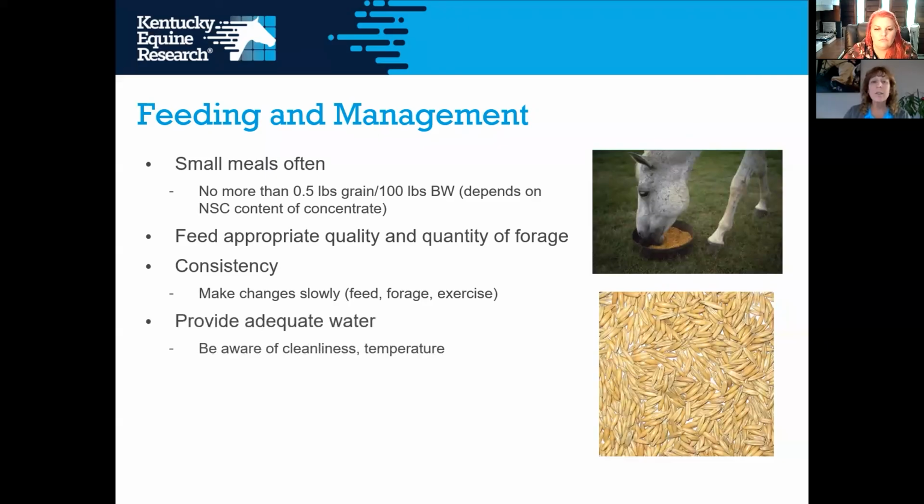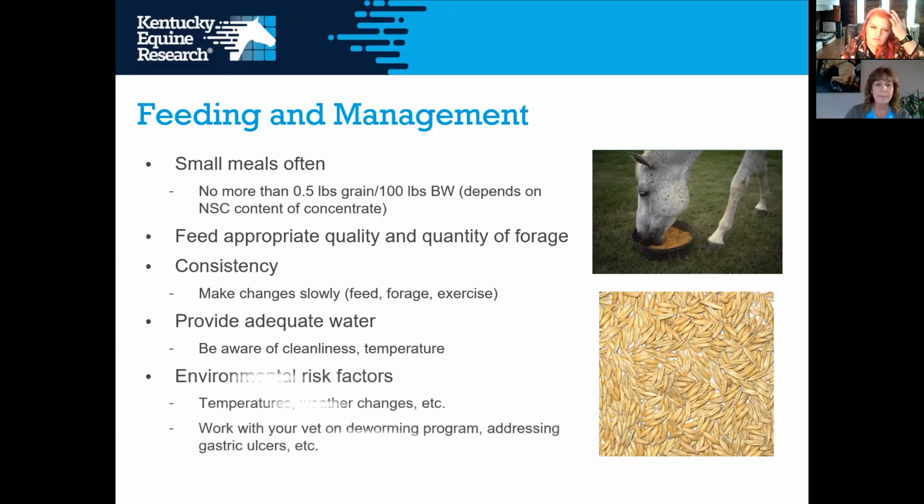Provide adequate water. Be aware of cleanliness. You want clean, fresh water available pretty much all the time. Be aware of the temperature of the water. If the water gets too warm, the horse is not going to drink as much. If the water gets too cold, the horse is not going to drink as much. And when they're not drinking, you have a higher risk of colic and other digestive disturbances.